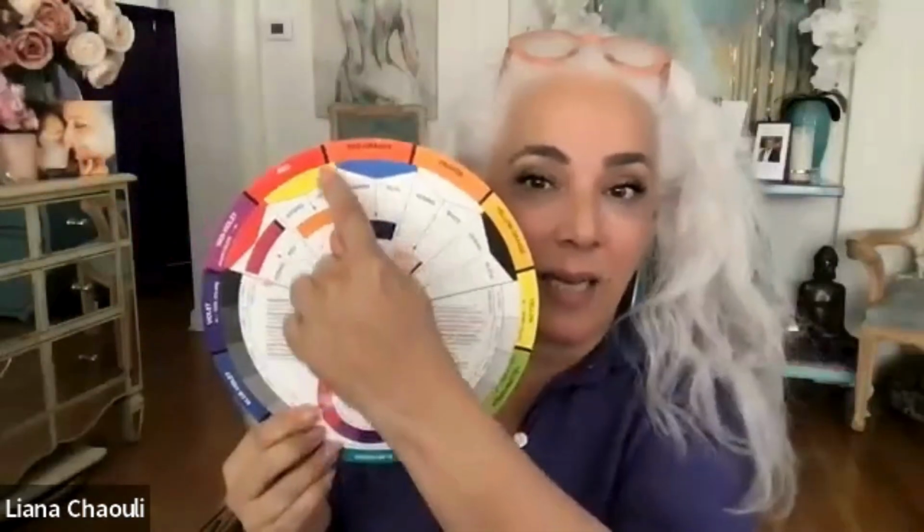So why am I saying all of this to you? If you have green eyes and you want to do something that's a little bit more interesting, you can see it here also. Green, analogous next to green is yellow and orange, but if you go to the opposing side, the opposite position on the color wheel for green is orange.